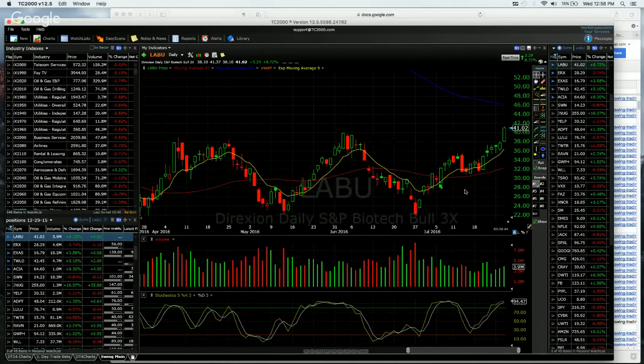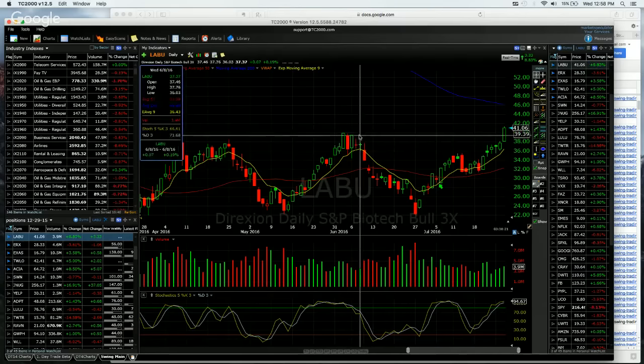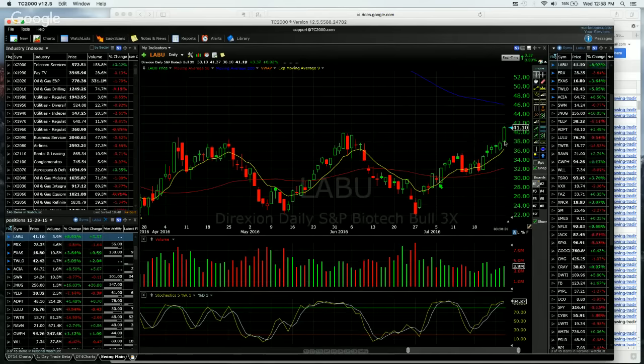Another lesson out of this is to set it and forget it. There were some spots in here where you might feel like, you know what, I should get out, I have a nice gain, but nothing is ever going to go in a straight line to your target. We had said 38 to 40 as our target range, which was this old recent high right around 40. So we held through that, held through a little bit of a pullback, which you have to be able to do, and then exited today right around 40, a little below 40, and it's still going like gangbusters going into the close.